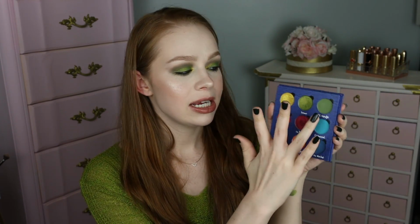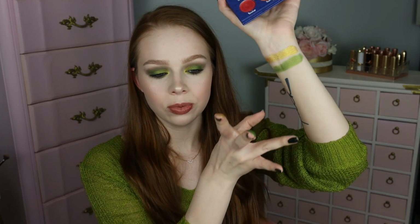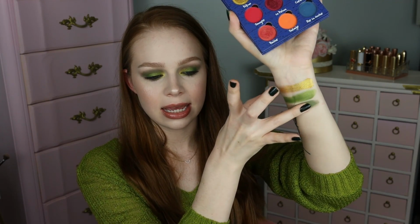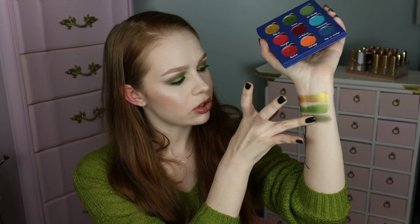And then we have the shade right here, which is called Mi Gente, and it's like an olive shade, but this matte actually has a little bit of a gray undertone, which you'll see in the demo, how it kind of blends out. You can see it there too as well. So it's an interesting shadow for sure. Oh, and mi gente means my people.